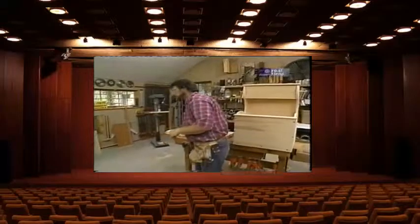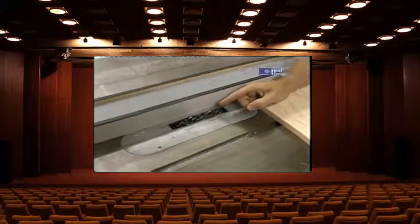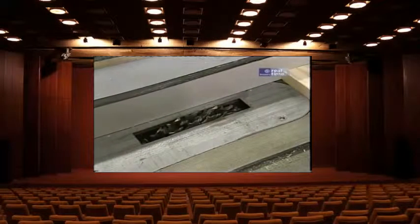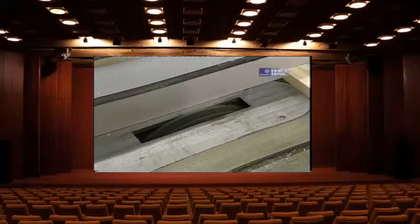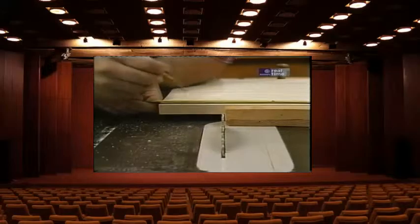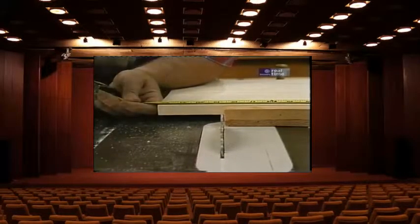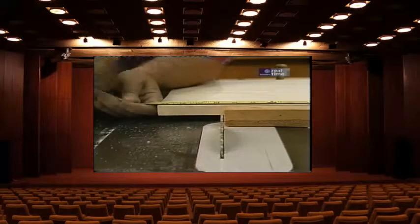So I'll cut the dados in the sides using my table saw, which I've set up with a stacked dado head cutter. It's set for a 3/4 inch width and about a 1/4 inch depth. Now when I dimension the piece for length, I have to have the dimension between the two sides plus the combined depth of the dados, which is an additional 1/2 inch.